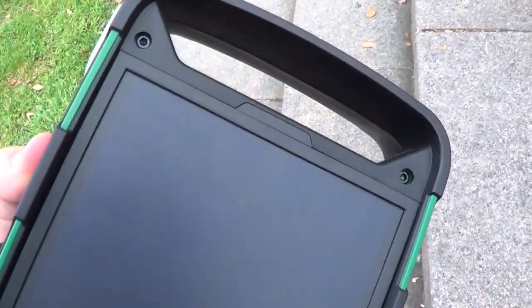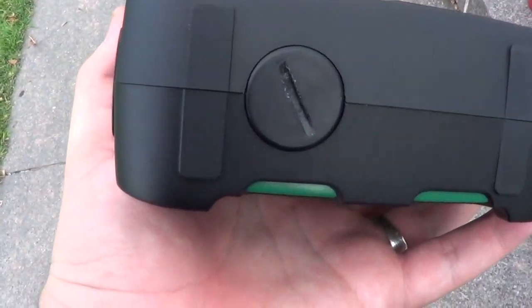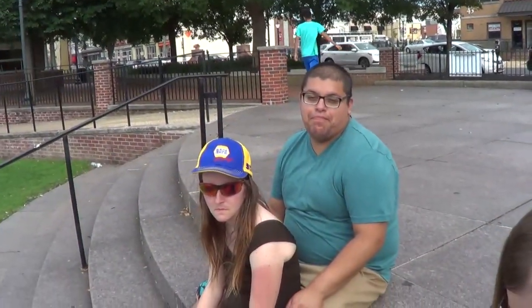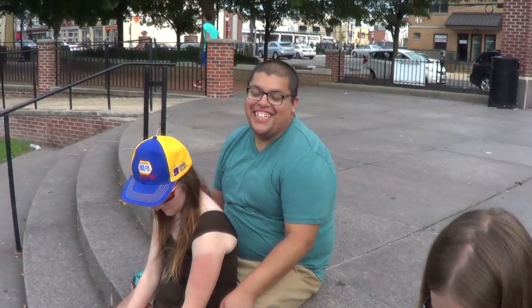And this compartment is just lazily built. Really, Eton? You could have done so much better, like you did with the FRX3 and the 3 Plus even, but with this, you just made it different. At least they're not recombing a butcher of an audio out.